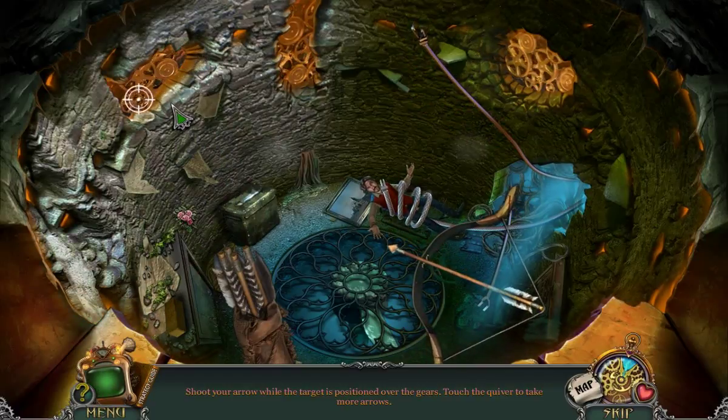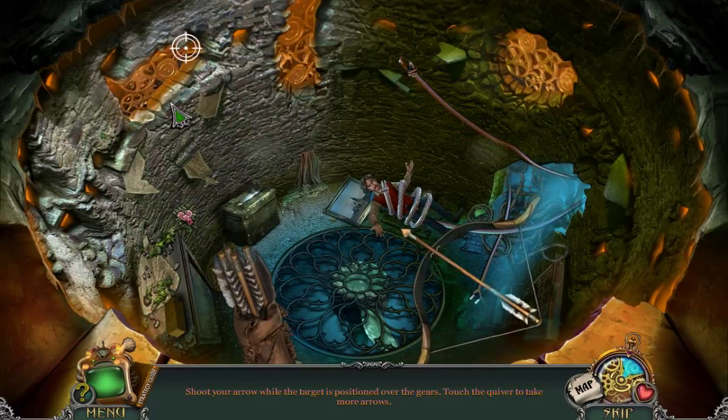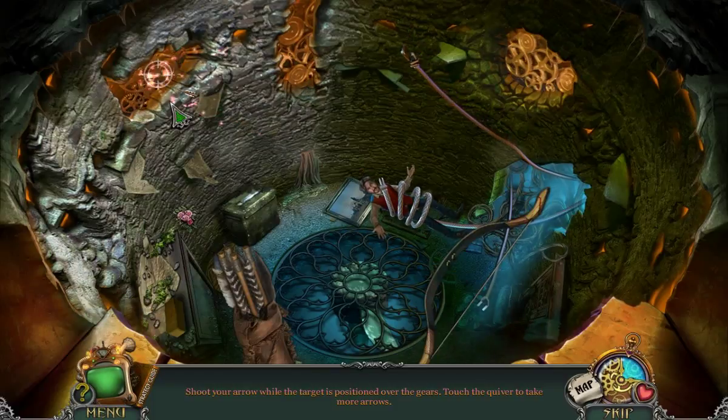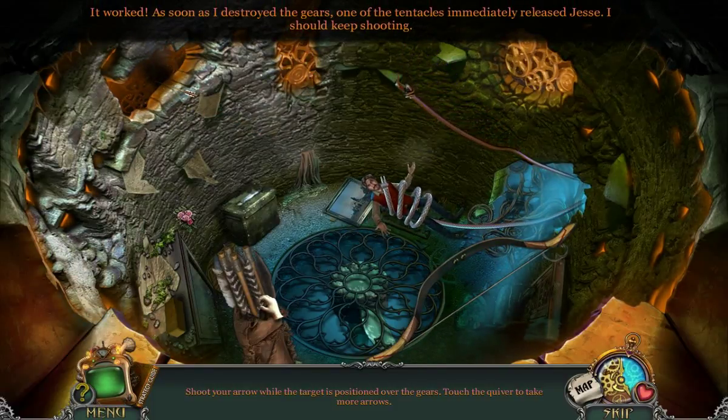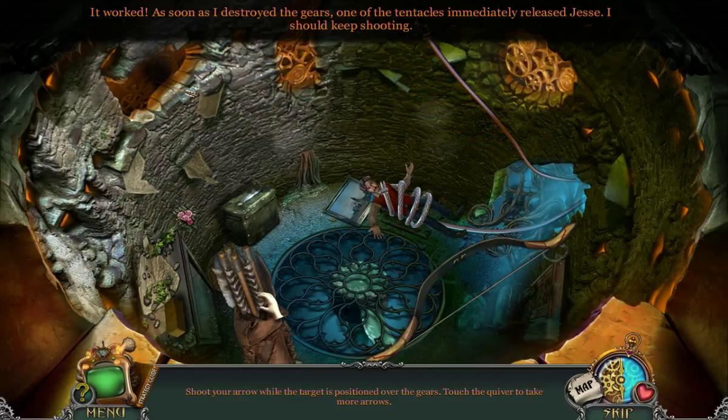Shoot your arrow while the target is positioned over the gears. Touch the quiver to take in more arrows. It worked! As soon as I destroyed the gears, one of the tentacles immediately released Jesse. I should keep shooting.